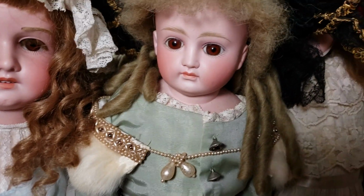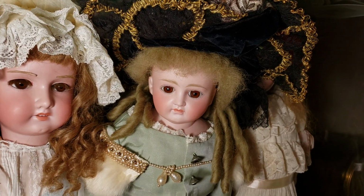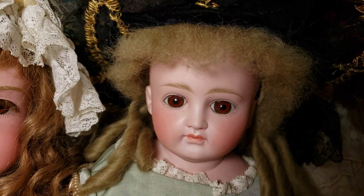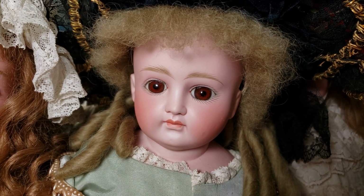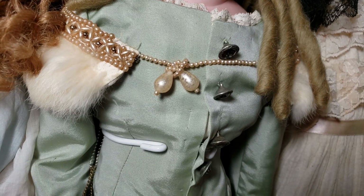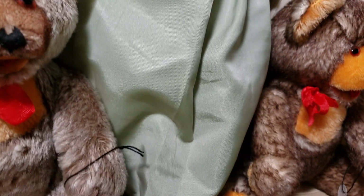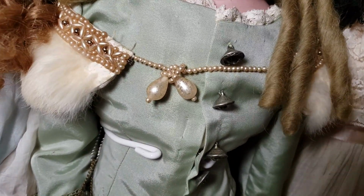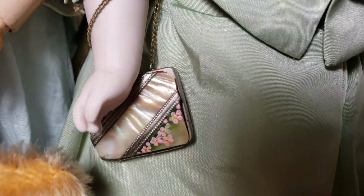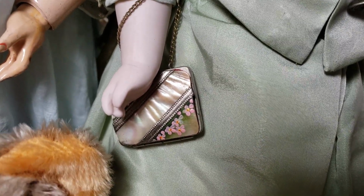Then this is my favorite Kestner doll in my collection. Look how amazing she is. She has a closed mouth, and she's an early one, about 1880 something to 1890. She's wearing her original dress made out of a satin or a taffeta, and she has a fur stole going around her shoulder with pearls. She has an oyster shell little coin purse.